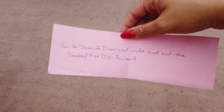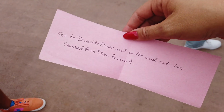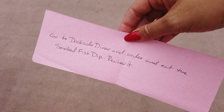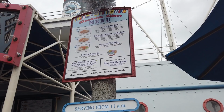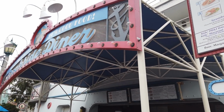Go to Dockside Diner and order and eat the smoked fish dip. Review it. You'd think we plan these things, but we don't. This is gross, but okay. My fish dip is ready. It's described as, oh, a side of jalapenos. That's interesting. Anyway, we're gonna try it. We're going in with an open mind.